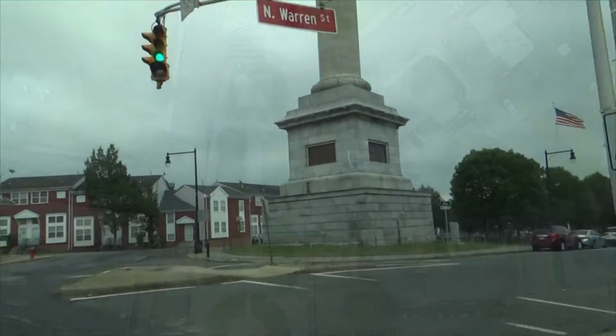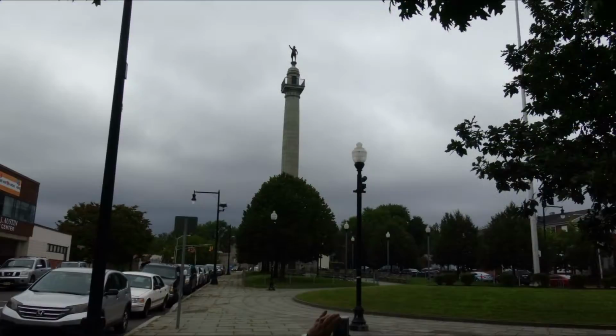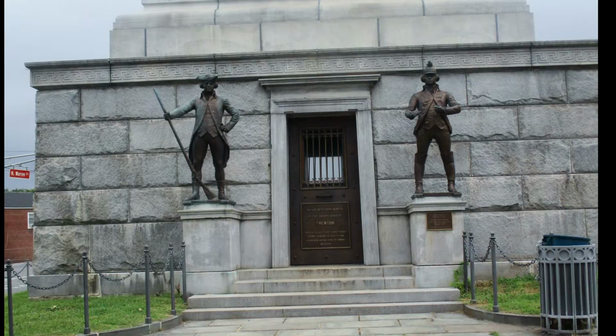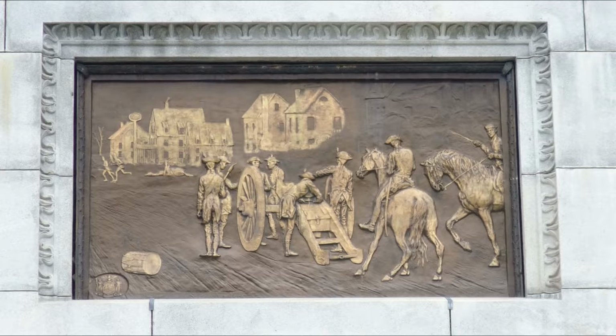This monument marks the hill where he set his artillery, and a statue of Washington is at top. During the next 10 days, Washington fought the British 2 more times and defeated them both times. So these were the first victories after many defeats in New York.